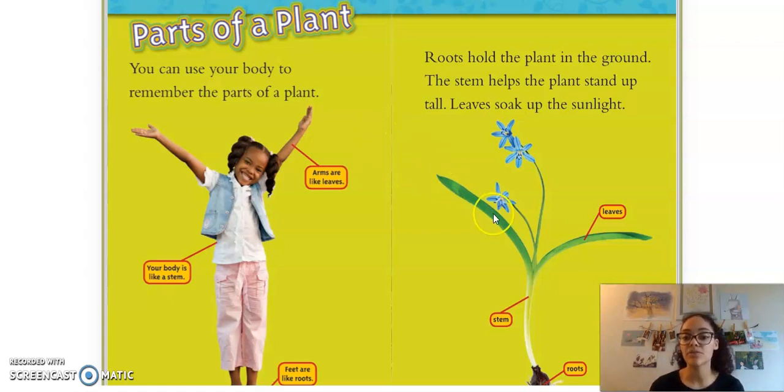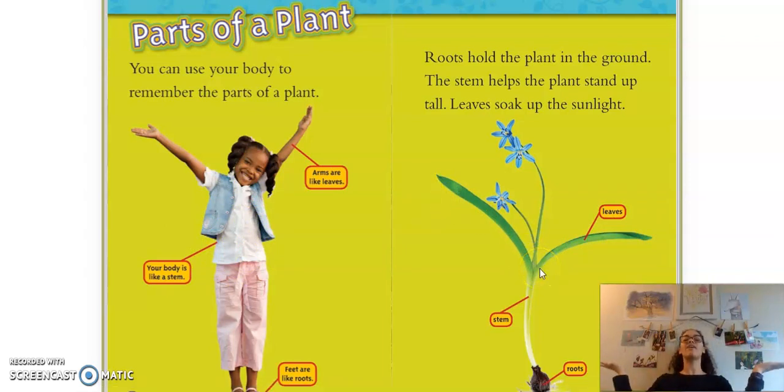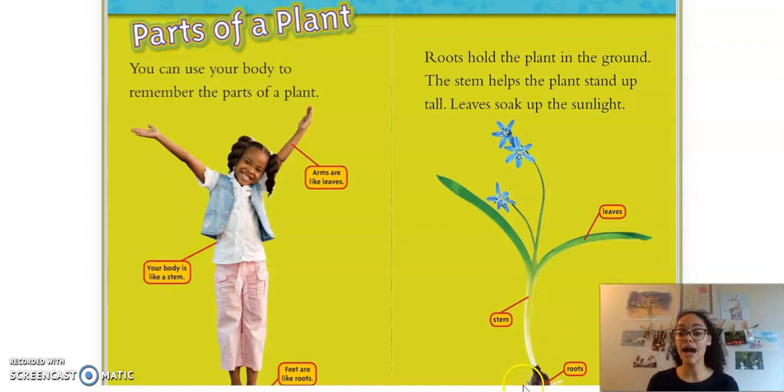So they're showing us a real plant with the parts compared to the little girl who is using her body to remember the parts. So we have the leaves out to the side, and their job is to lay out and soak up all of that warm sunlight. And then right in the middle, we have the stem. The stem, its job, just like the middle of your body, is to hold that plant standing up tall, nice and strong. And then the bottom here, we have the roots. And the roots hold on tight to the ground so that if there's wind, the plant doesn't just fly right away. So the roots are really important.